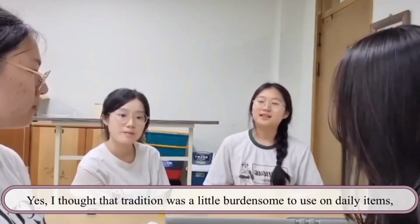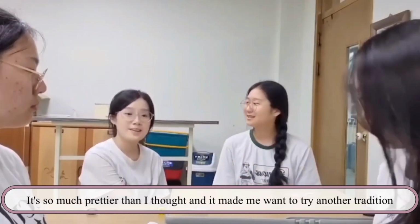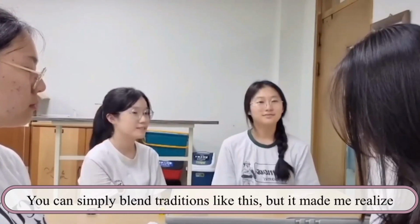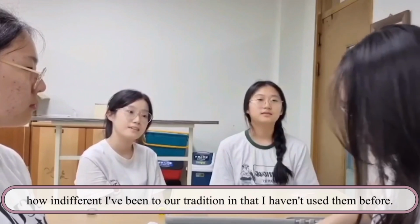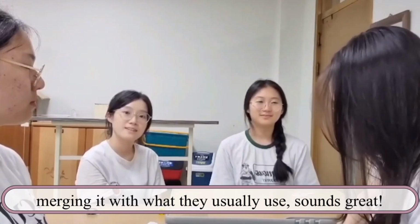Yes, I thought the tradition was a little burdensome to use on daily items, but now I think it actually gives a special touch. It is so much prettier than I thought, and it made me want to try another tradition and blend it into my everyday life. You can simply blend traditions like this, but it made me realize how indifferent I've been to our tradition in that I haven't used them before. And imagine the past of our people who used this tradition daily, merging it with what they usually used.